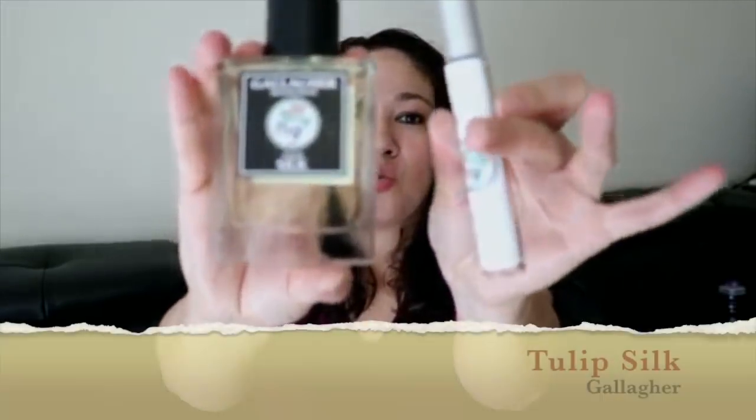I don't know why. This one is Tulip Silk. I absolutely adore it. I love this one so much. It is so simple, yet so complex, and it's just so easy to wear.